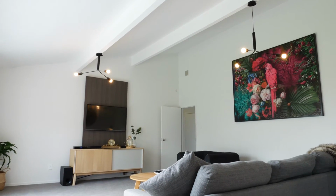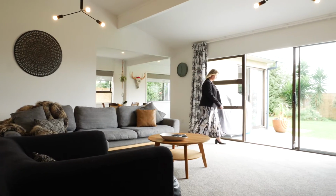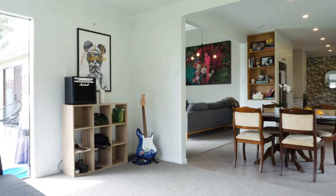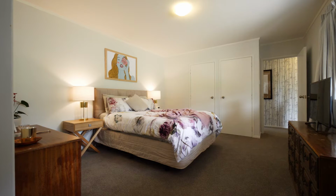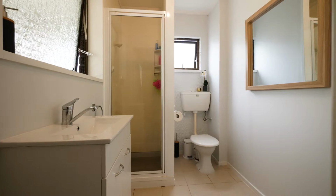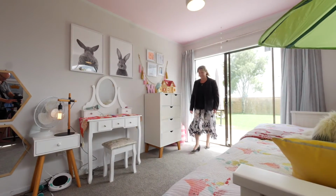The lounge is a great size and has sliders opening to the flat backyard. Carpets throughout the house have only just been laid, as well as new wallpaper and painting throughout. There are three good-sized bedrooms on offer, and the master has its own ensuite. One of the other bedrooms has sliders out to the backyard.